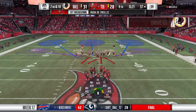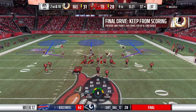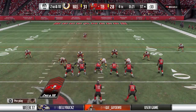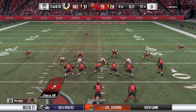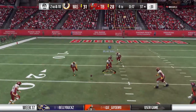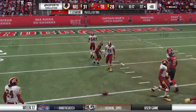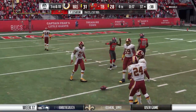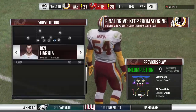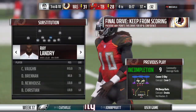Offense looking to avoid a 3rd and long. It's 2nd and 10. They'll look to throw here. And that is incomplete. So 17 seconds now on the clock here. He has had a great game defensively. He's been east-west, north-south, everywhere.